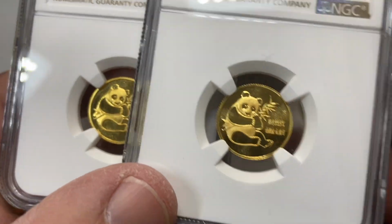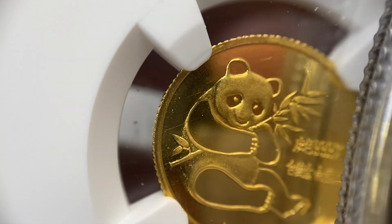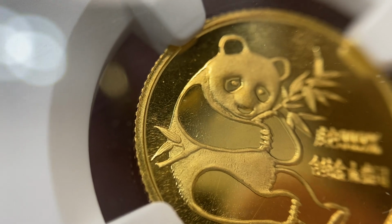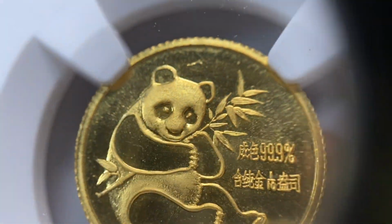Now the short leaf and long leaf is going to be these leaves coming off the backside of the panda. So let's see if we can take a closer look here. See how this bottom leaf extends past the end of the bamboo. And then on this guy, you can see how that leaf does not.